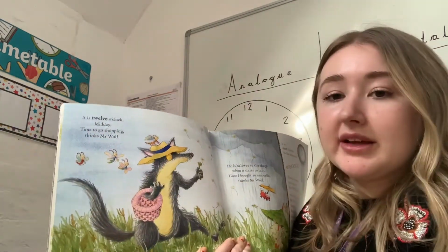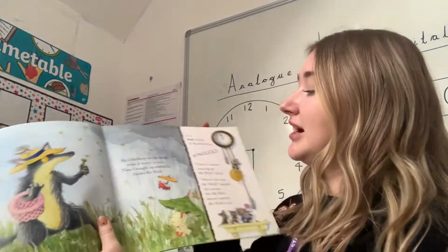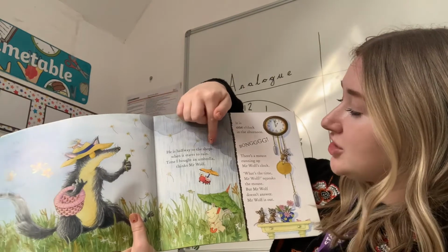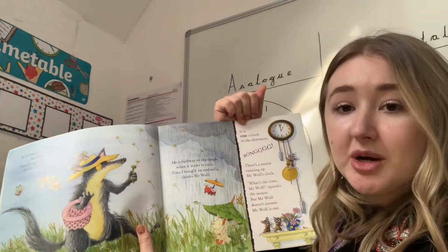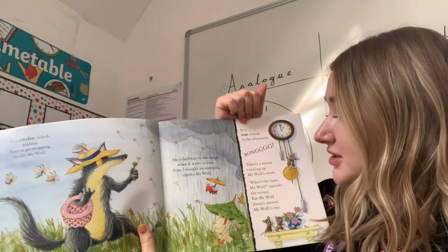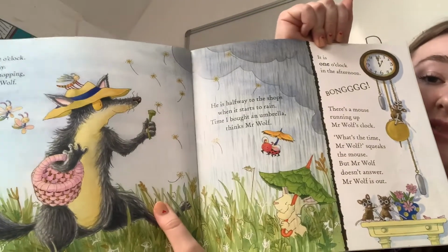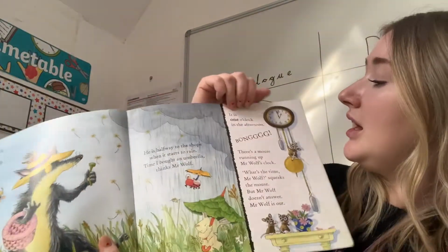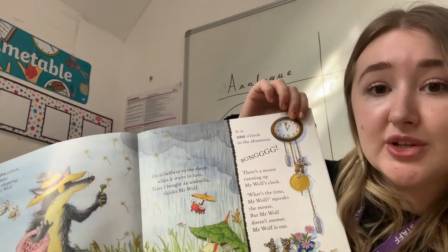Time to go shopping, thinks Mr. Wolf. I think he needs to go for some snacks, doesn't he? Got no snacks. He is halfway to the shops when it starts to rain. Oh no! Time I bought an umbrella, thinks Mr. Wolf. Look, all the little animals have got their umbrellas, but Mr. Wolf doesn't have one. It is 1 o'clock in the afternoon. Remember, afternoon is our PM.